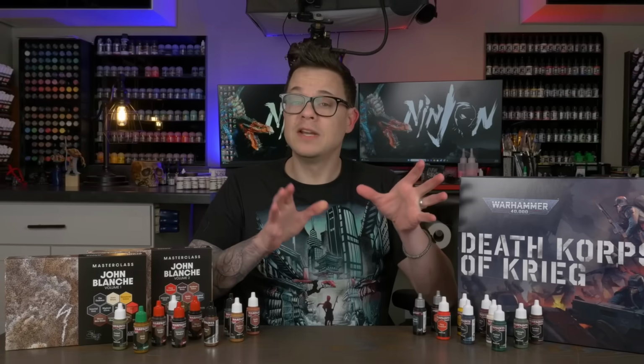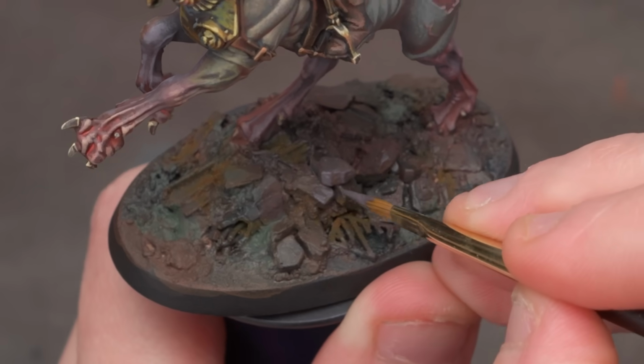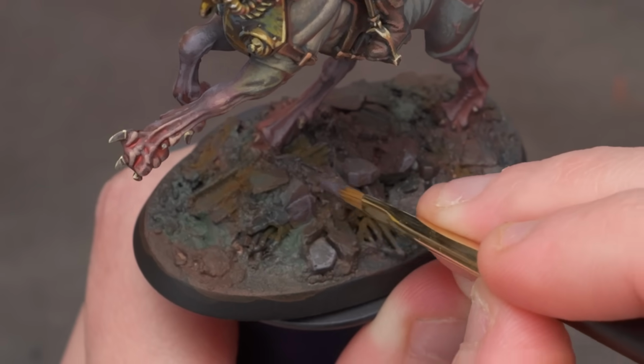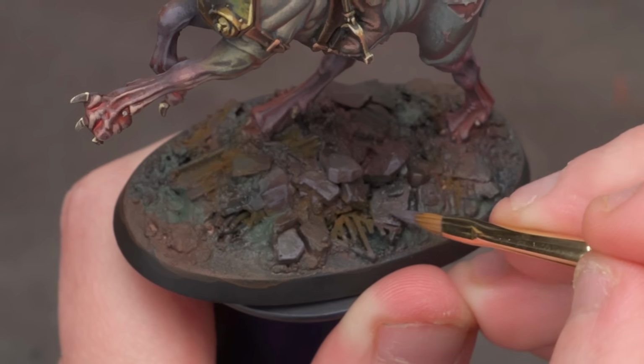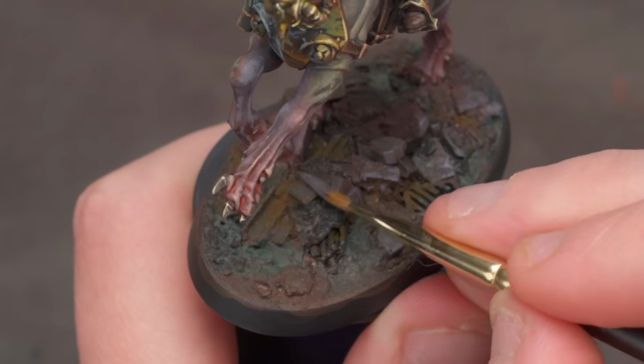Now that we've got our model done, I do want to crank out this base, but while we do that, I want to talk through my thoughts on this paint set as a whole and my experience painting this model. First of all, I'm just glad that this paint set exists and that John Blanche had a direct hand in creating it. I've tried to paint in his style before, using whatever colors I had that looked like they might work well, and overall, it did work pretty well.